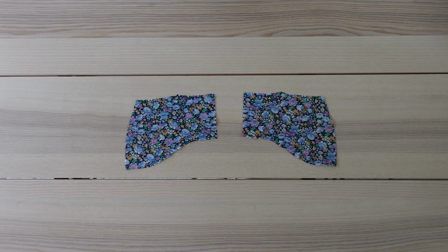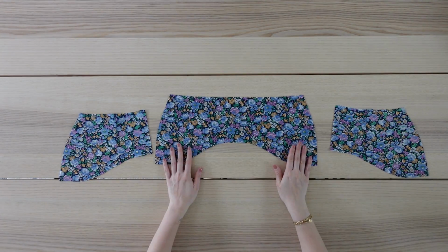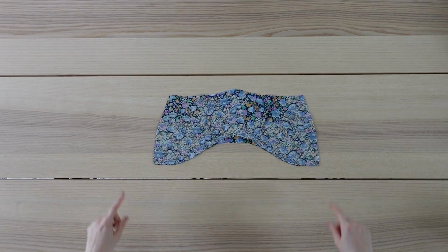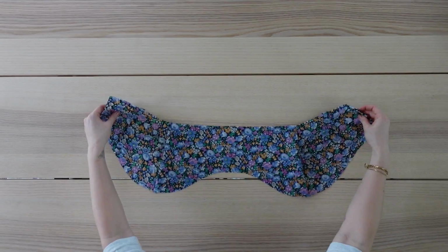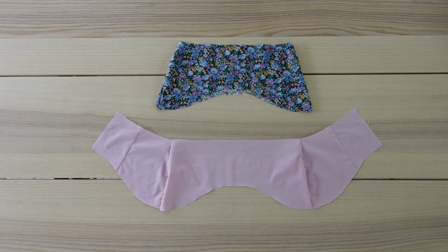Next is to sew the darts, and you should have something that looks like this. Now I'm just placing my front and back pieces right sides facing, and I'll sew together along the side seams. This is what it should look like sewn together, and following the same steps, I went ahead and made a lining piece as well. For the bottom of the shorts, my plan is to gather the fabric to hopefully make it look full enough to look like a skirt.